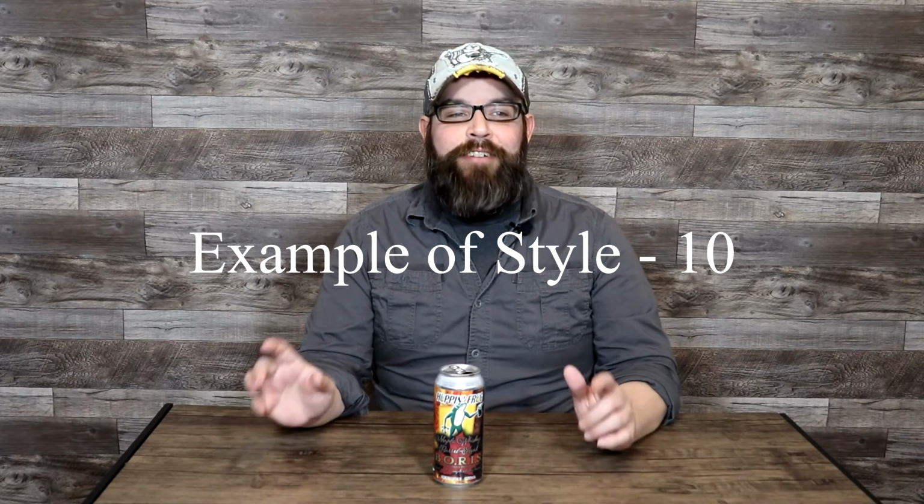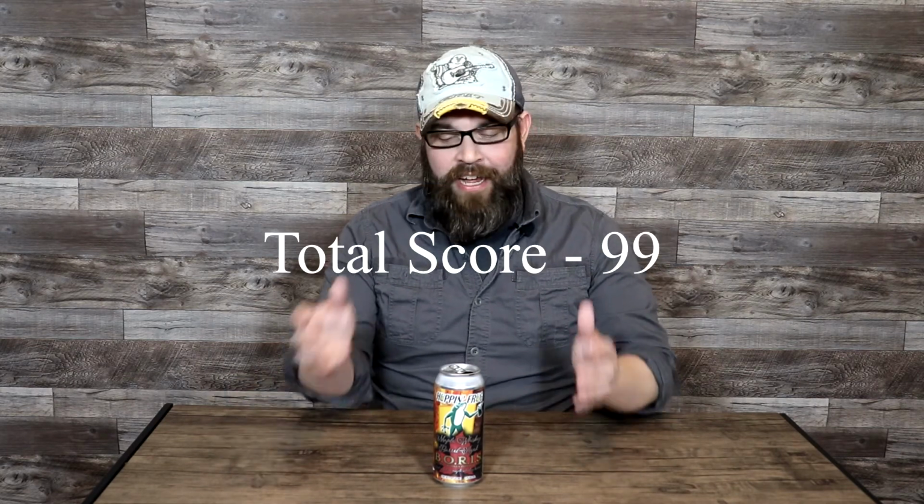And finally, an example of the style. It's only lost 1 point. I think it's evident. Example of the style does earn a 10 out of 10. Which brings the total score on Hoppin Frog's Maple Whiskey Barrel-Aged B.O.R.I.S to a 99 out of 100. So really, this is just about as good as it gets. An oatmeal barrel-aged Russian Imperial Stout done right, balanced beautifully.